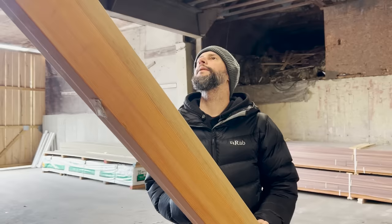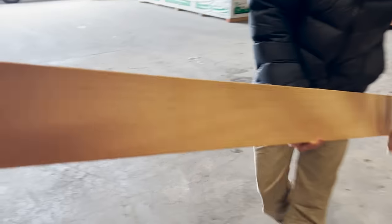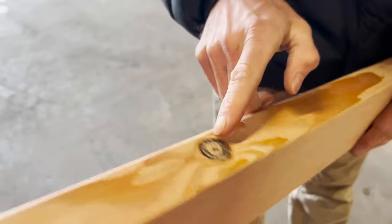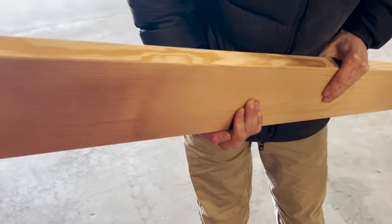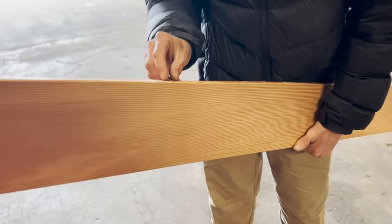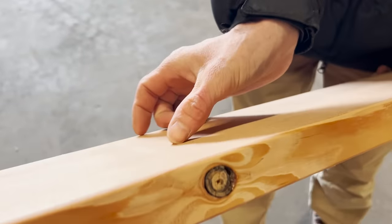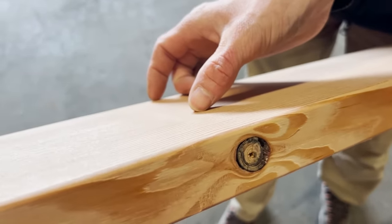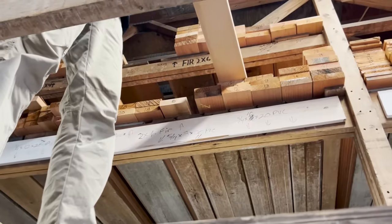Oh, there's a big one up there. Oh, I might have to pick a different one. Oh, because of that. I didn't see that. That's a big dead knot, and I don't have the length to avoid it. How deep do you think it goes? Your guess is as good as mine. Your guess is better than mine.